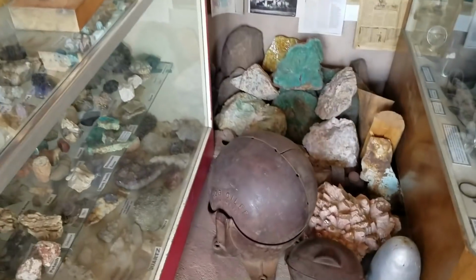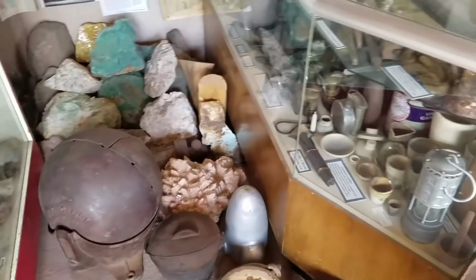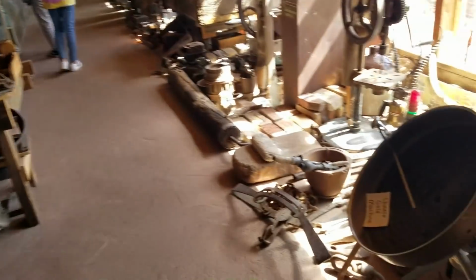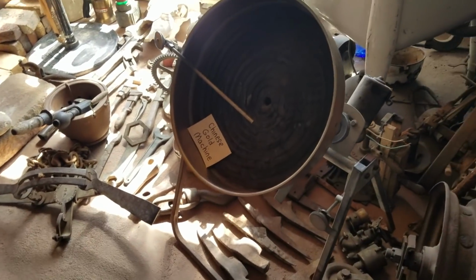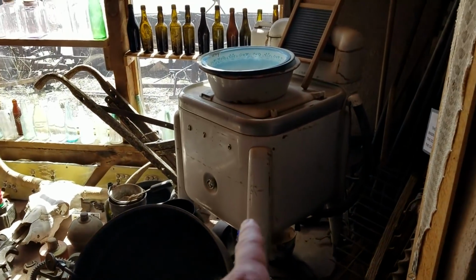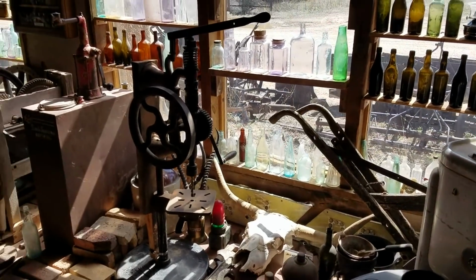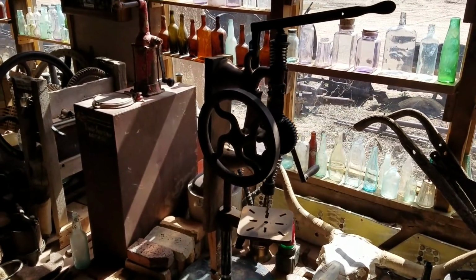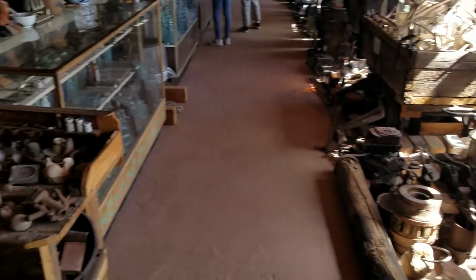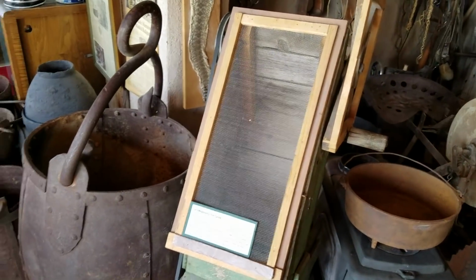What is that? Hog oiler? Telephone. Chinese gold machine. Look at this washing machine. Maytag. Here's a drill press. Dry washer for gold. Man.